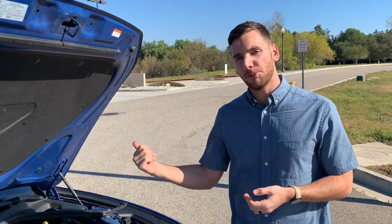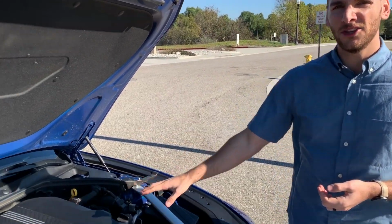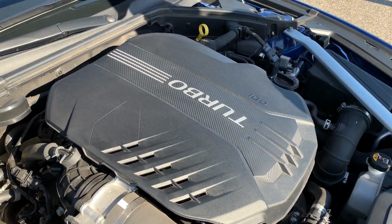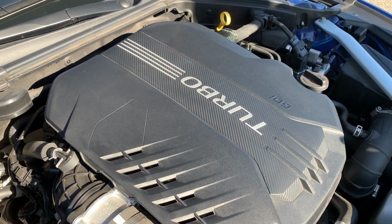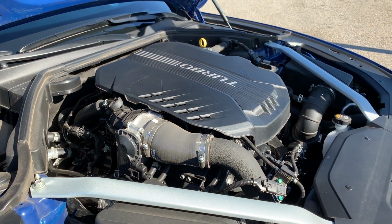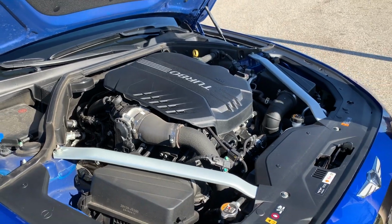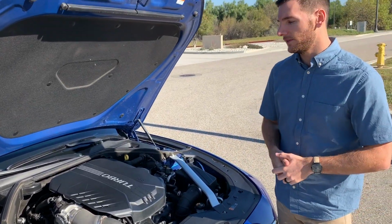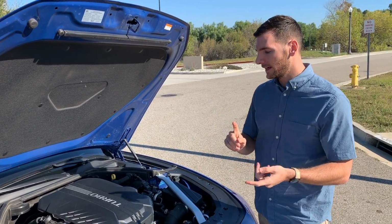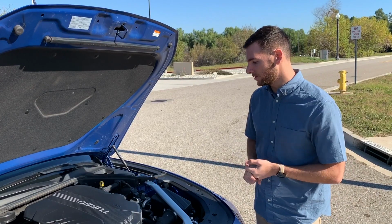If you upgrade to the 3.3 liter twin turbo V6, as is fitted to this car, you're going to get 365 horsepower and 376 pound-feet of torque. Unfortunately, the only transmission you can choose, though it is a good one, is the 8-speed automatic. That is sending power to the rear wheels, though Genesis offers an all-wheel drive system for this vehicle. You should get the rear drive system. And that also is connected to a torque factoring limited slip rear differential.